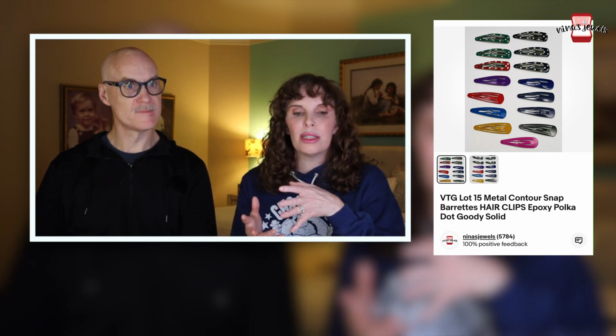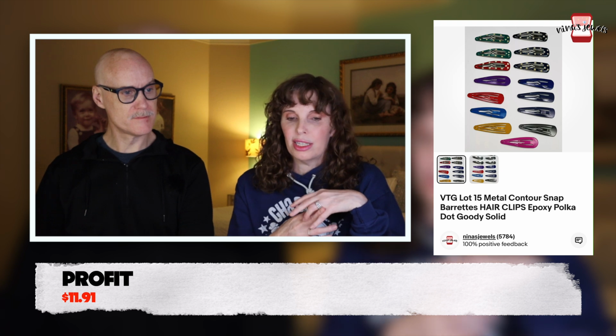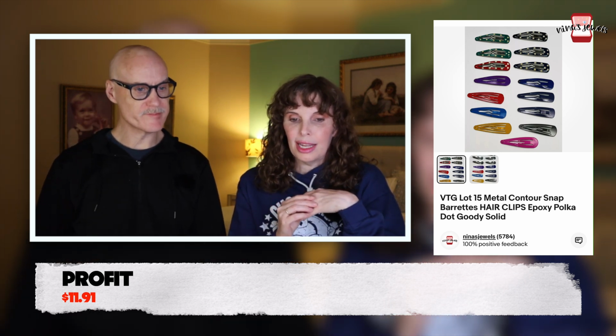All right, so the very first thing that we sold this week was a vintage lot of 15 metal contour snap style barrettes. I think all of these were Goody, but I don't know that I could prove for sure that all of them were. I do know that the polka dot ones were definitely Goody. And vintage Goody will definitely sell, so be on the lookout for anything that's marked as such. We got these at a garage sale in a big bag of vintage hair accessories. I think I paid $1 for the bag and I split it up into 4 lots. These sold for $18.99 and I have this on my spreadsheet for 25 cents.